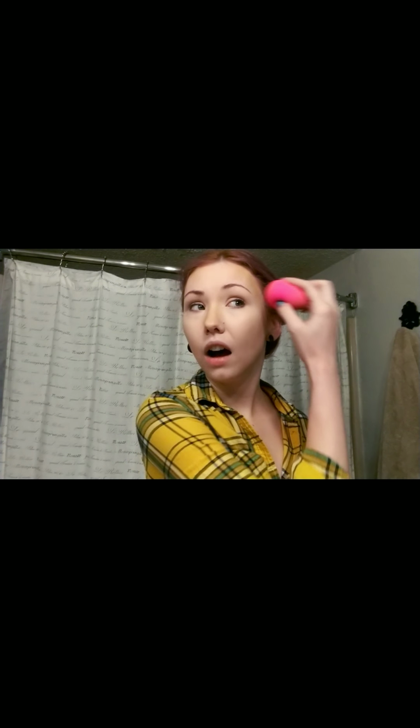All right. I don't know if I did anything, but we got some contour. That's not bad. That's not bad at all. I definitely have to say that the Beauty Blender sponge has blended out my liquid foundation, my cream concealer, my cream contour. It's blended it perfectly, and it has 100% saved product. Like, it saved me product 100%.